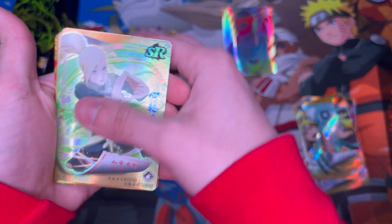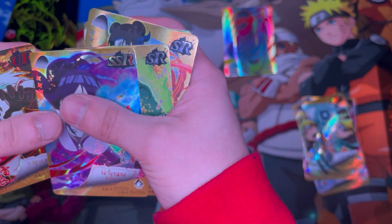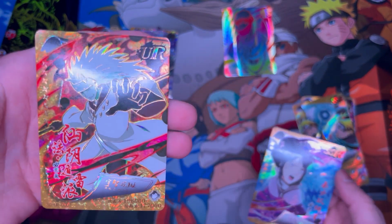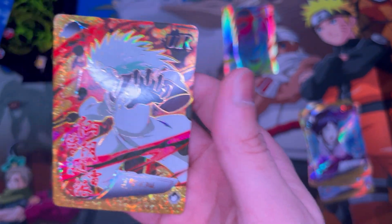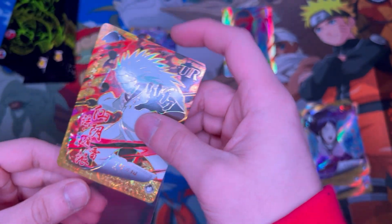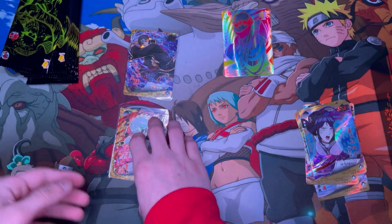Moving forward. SSR and a UR Madara. Nice. Nice UR Madara. And an SSR Hinata. Sorry about that. So here we go. I'm going to sleeve that one up right there. Nice UR Madara. And let's get right into this next pack. Here we go.